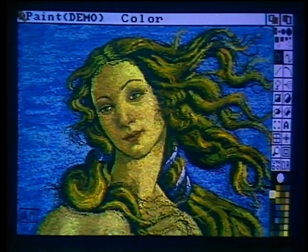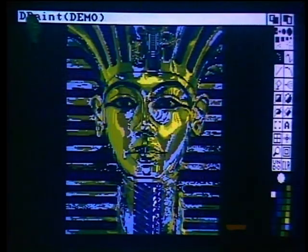Okay, what we see here is a rendering of Botticelli's Venus. Now, is that an original piece of art done on the Amiga or a digitized version? No, that was done from scratch on the Amiga using this paint program. And so someone knew how to use the program. Right, this was done by a graphic designer. Here's another piece that was done. This is a picture of King Tut.